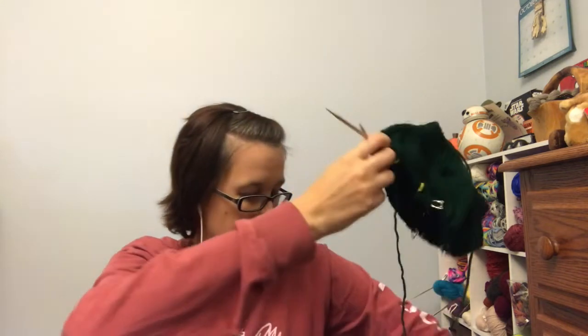So far, so good. Obviously, I can't tell yet. It doesn't look like much. But this is the Flax by Tin Can Knits. Free pattern on Ravelry. Sizes for the whole family.